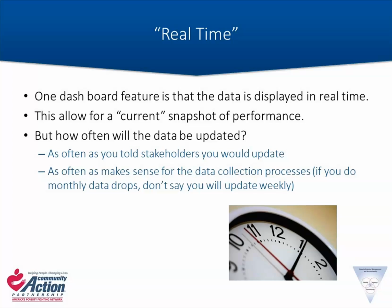So you want the data to be current. You want to know that it's fresh, that it's not old data. But how often is it? How often will you update your data? And so we asked a number of folks that are experts in creating these kinds of graphic, visual presentations, how often do things need to be updated? And here's what they said. They said, as often as you told people you would do it.